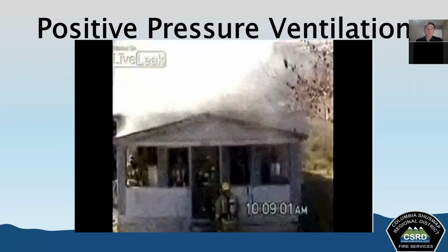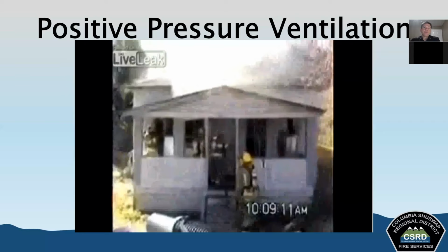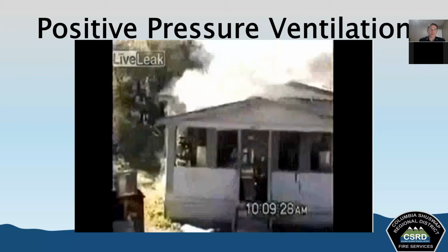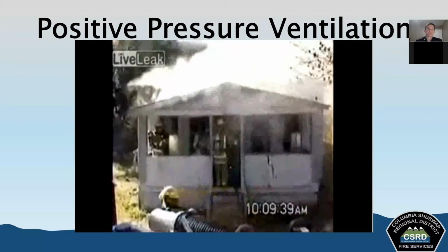Now what we've got in this video is firefighters entering a building. And so they're going in. And you notice here, we don't have a vent fan set up at this point in time. You can hear the apparatus and you can hear all sorts of other things, but there's no vent fan there right now. Now we've got teams on the interior.